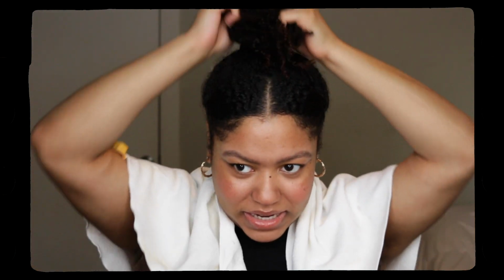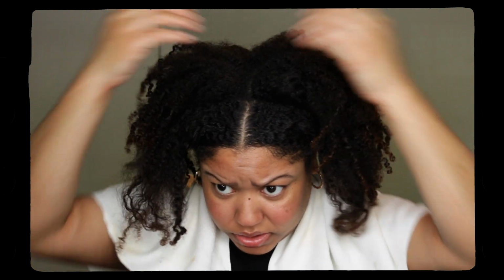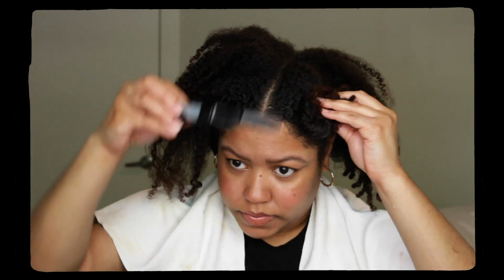Okay, so my hair has been in this updo for a while, so I'm gonna take this down first. Okay, so now that that's done, I'm going to attempt to section my hair into 4 sections. Well, the back is kind of already still sectioned. Okay, so now that I have my 4 sections, I'm going to begin to pre-poo.